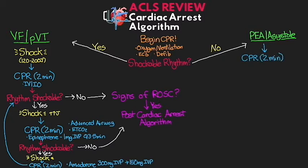CPR. And a really important point for you guys to remember here is that we do not shock PEA and asystole. Despite what they really love to show on TV, this is going to be completely useless for a patient. We are only shocking VFib and VTAC. Now, just as with the left side here, we want to ensure that we do have IV-IO access, and if not, then we want to make sure and get it. Again, if we have the access or you get the access, then we want to give that dose of epinephrine.